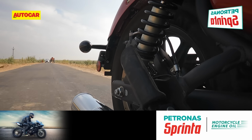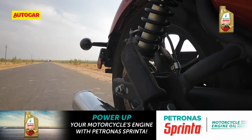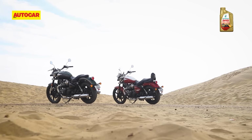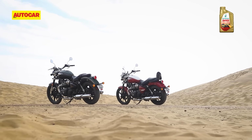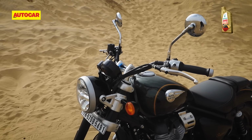On the top Celestial variant, you can do this in a great deal of comfort for pretty much the entire day with a pillion and luggage too. So as far as cruisers go, this is a very good one, and one that also works well in the Indian environment from everything we've experienced so far. Of course, it's not flawless though.